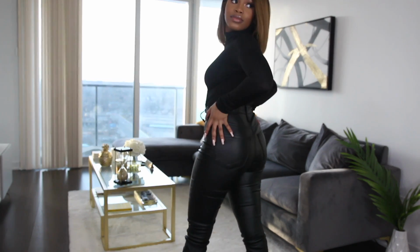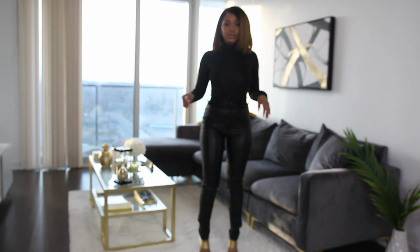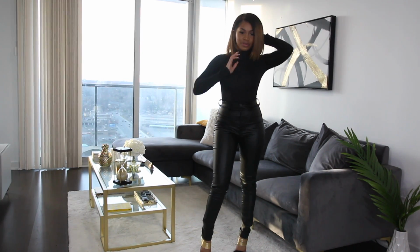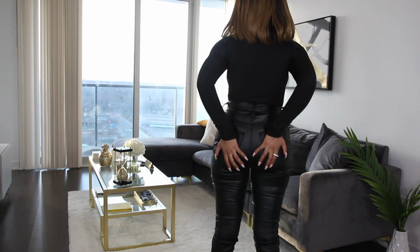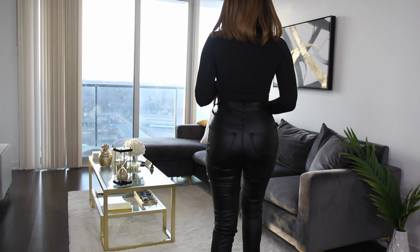And actually, when I picked these out, they told me that they recommend going a size up or two with these pants because they fit pretty snug. And I was nervous because you guys know I'm really small. Especially with pants, they're always gonna be too long regardless. I ordered a size 1, so I actually ended up, no, I ordered a size 3. I know I'm not no size 1.